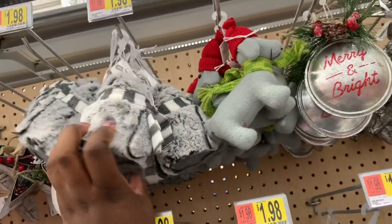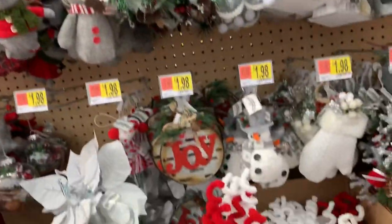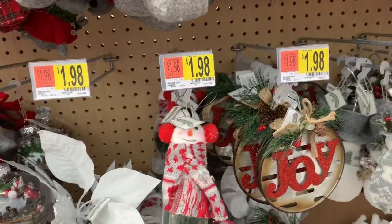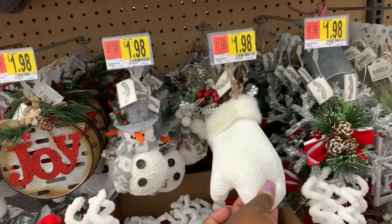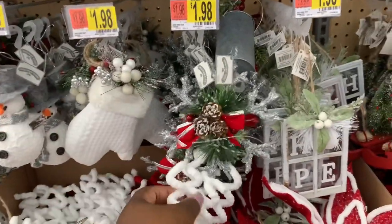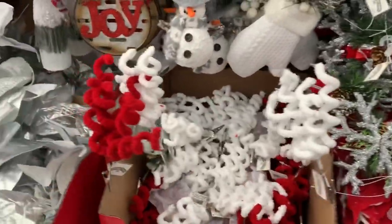What's this one? It's like a bird, a penguin or something. Aw, this is pretty. The snowman in a bottle. This one says joy. Another snowman and the mitten. The stuff coming out of it. What's this one? It's cute. Oh, this is a pick. It doesn't even go with that. The red and the white pick.